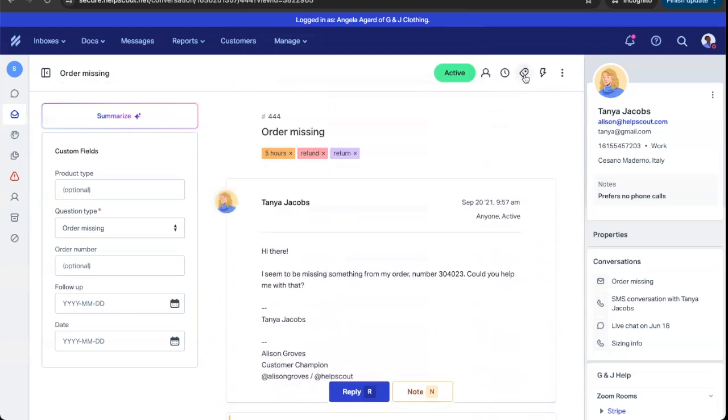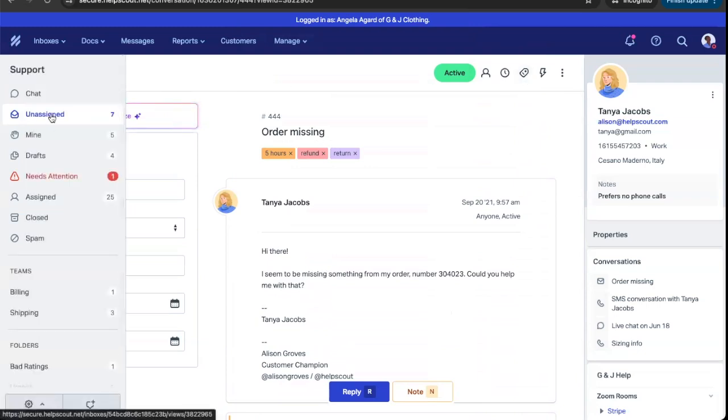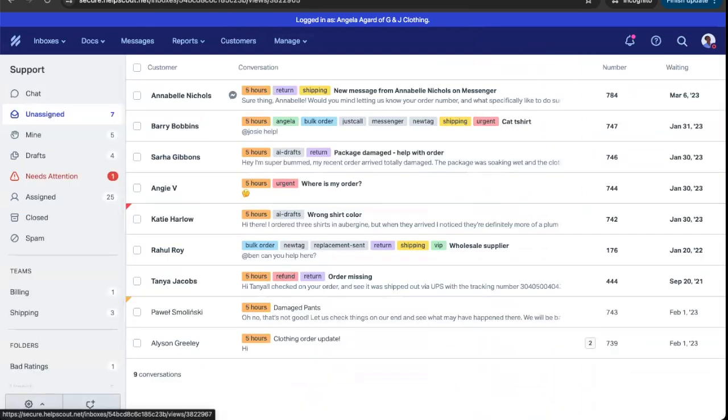And another option we have are for what we call tags. And I have a couple of tags on this email already. They show up underneath the subject headline there. And if I go back to my unassigned folder for a moment, you can see tags from this high level view as well. They kind of look like and work similarly to Gmail's label feature, but you can do a whole lot more with them.